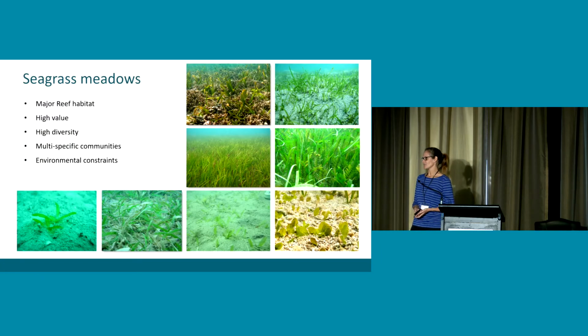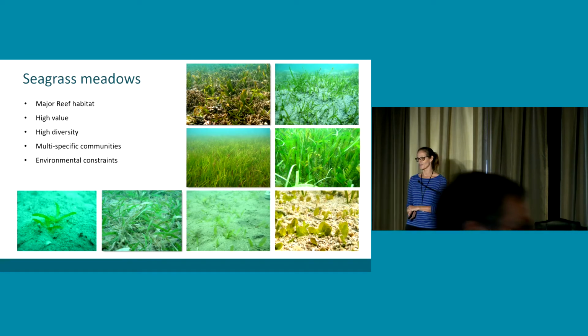So seagrass meadows form a major habitat on the Great Barrier Reef. They have incredibly high value as a food for iconic species like green turtles and dugong. They provide fisheries habitat, a nursery, and also a range of ecosystem services. They also have really high diversity. So if you look at the photos here, you can get some idea of how different they look in terms of the biomass and the morphology.